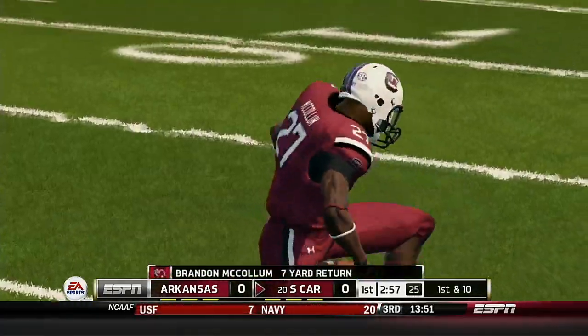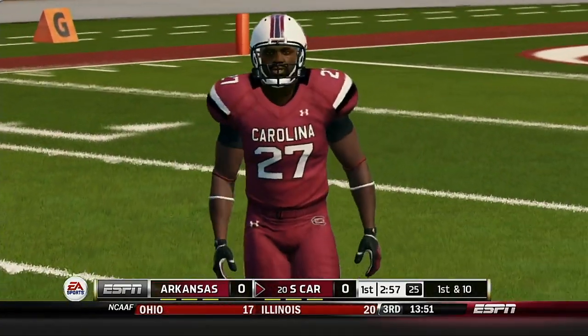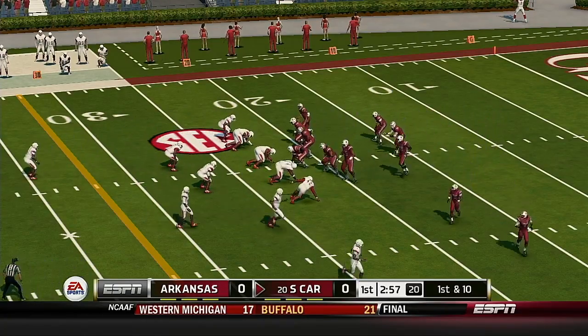When he made the decision to return the ball, I'm sure he thought there was going to be some room to run. But boy, did it vanish in a hurry. Still, he got something out of it. This is a fun game, and I think we're going to see a lot of interesting football before it's over.